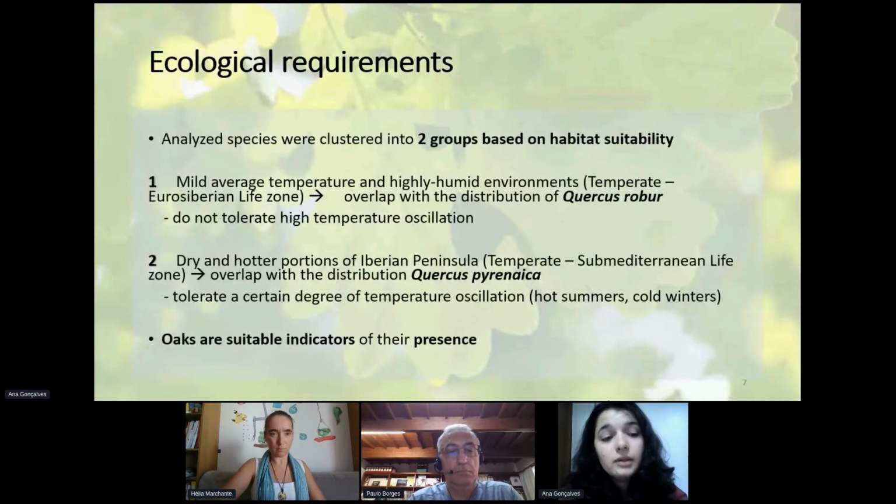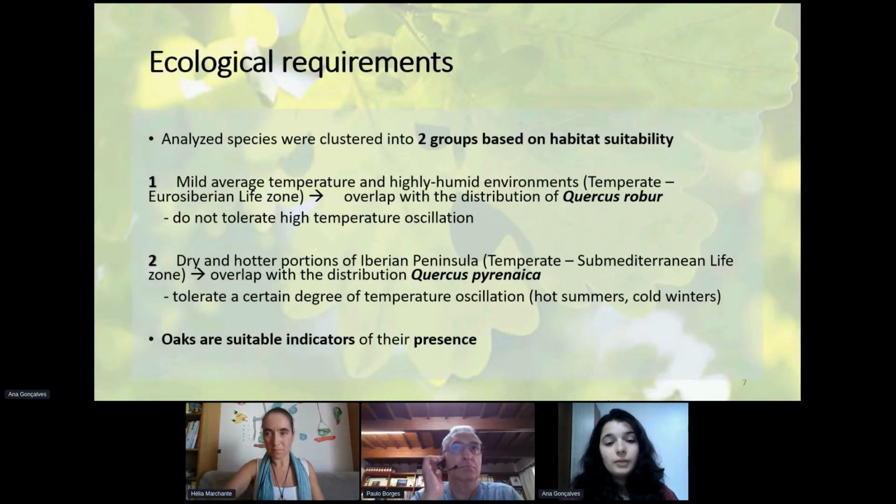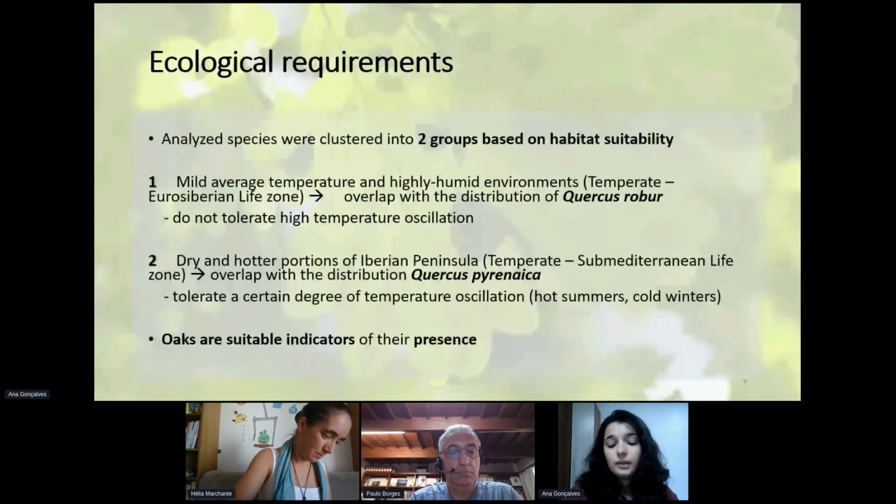And in this case, despite being active only in the spring, they do tolerate a certain degree of temperature oscillation. This is hot summers and cold winters. And it is in the hot summers and the cold winters that the larvae and the eggs are in the soil.